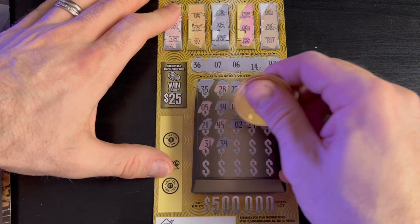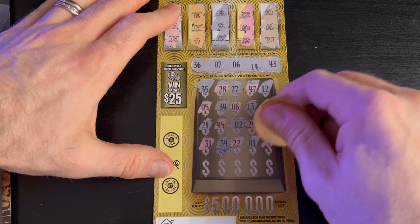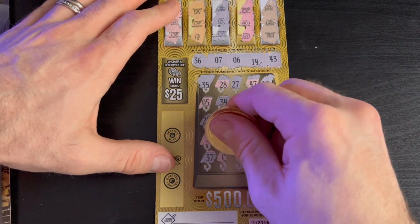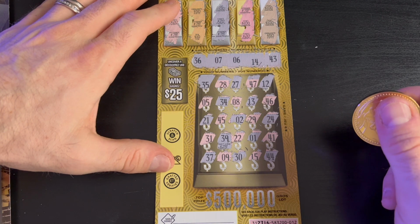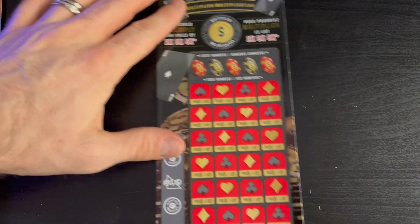31, oh, my 39 would have been $25. 22, 1, 41, last row, see if we got anything on this ticket. 37, 1 away, 9, 30, 15, the other side of 14. And 44 started and ended with a 1 away. All right, I'll be double checking that ticket later, as I always do, just to be safe.